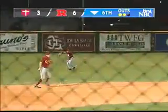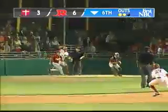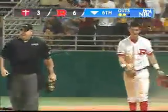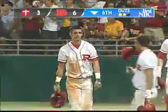Here's the runner around third. Veit, he can run. Here's the throw toward the plate. It's on the money. He is out at home plate. Perfect throw by Malaton to Ducote, who slaps the tag on Veit, which ends the inning.